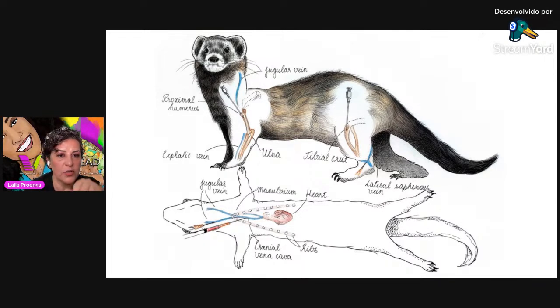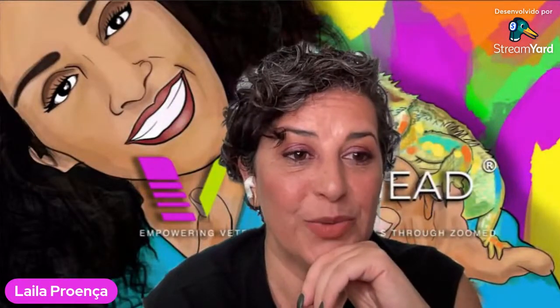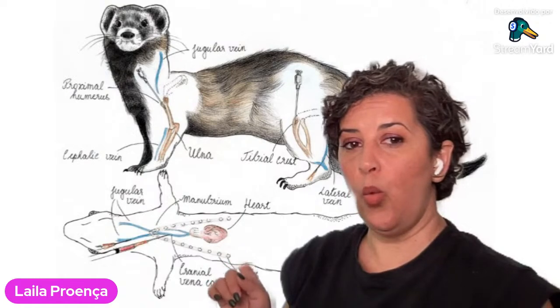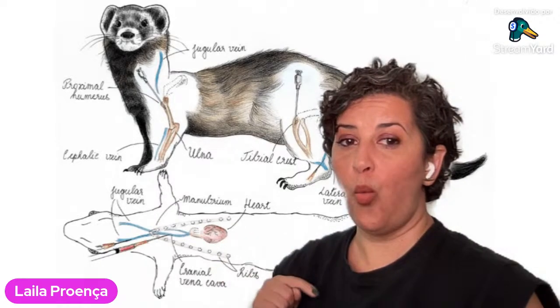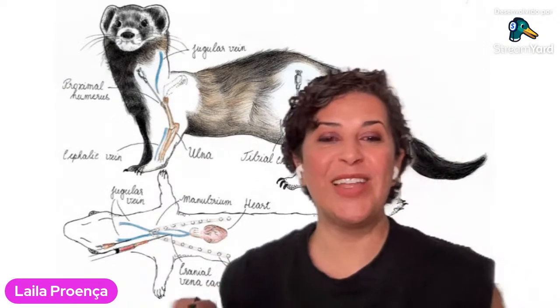And the reason is because of the heart. Here, as you can see on this illustration, by the way, all these illustrations are proprietary from VetAhead, and we have all of them in our ebook. It is really, really cool. So in ferrets, the heart is very, very caudal, as you can see. Very caudal right here. So that's why it's safe to collect from the cranial vena cava. As you can see here, the needle goes in, the other side. That's why we can collect.